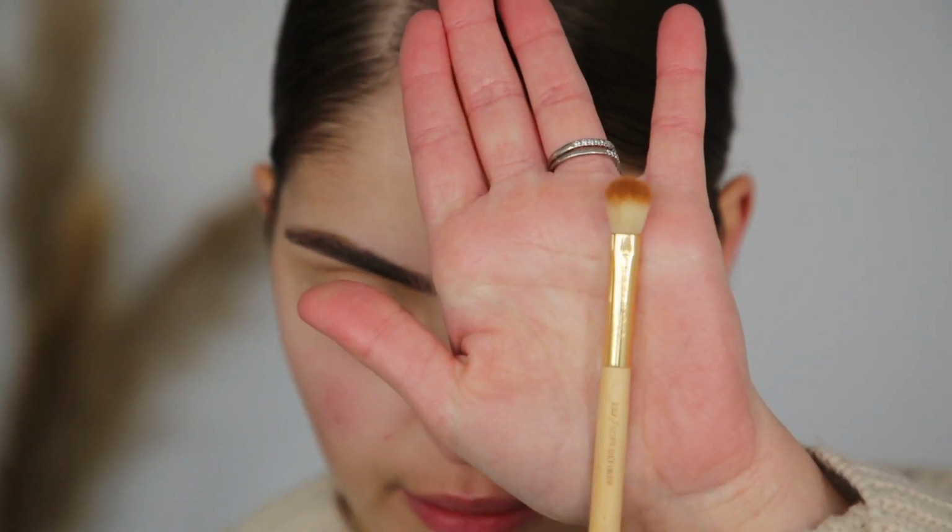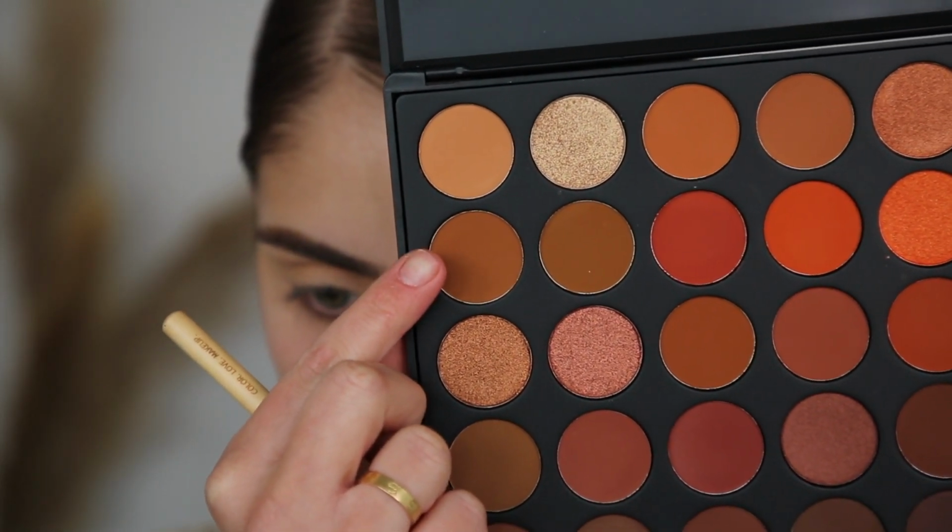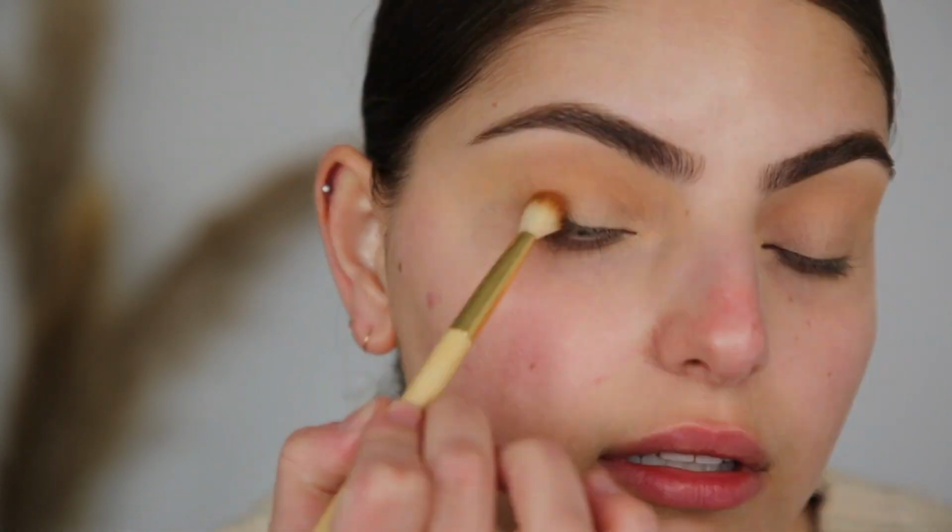Next, I'm going to grab another brush and I'm going to take another Zoeva. This is their 227 Soft Definer brush. And I'm going to take the shade, I don't know what it's called, but it's this one right here. All the eyeshadows I'll be using today are from this palette. So just like a really nice, easy one palette look.